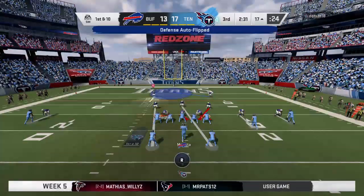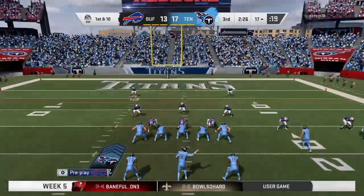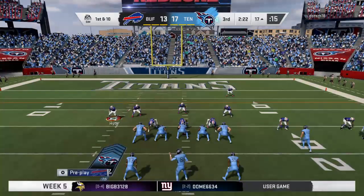Blue line. Hey, check. Kid 33, kid 33. Let's go. 3. Let's go. You tighten up. 66. Bullet high.